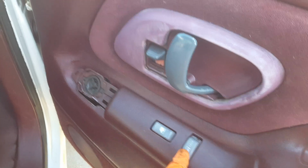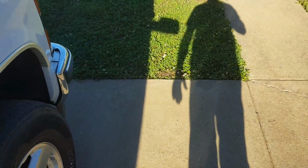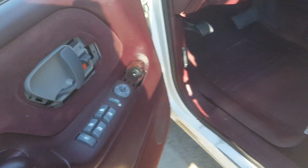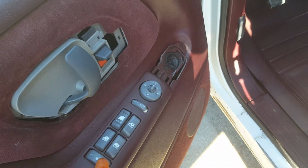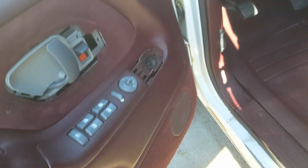But yeah, I didn't even see if the door locks work. There's my answer. I guess that means maybe no. Normal one. No, that's gotta be a normal.